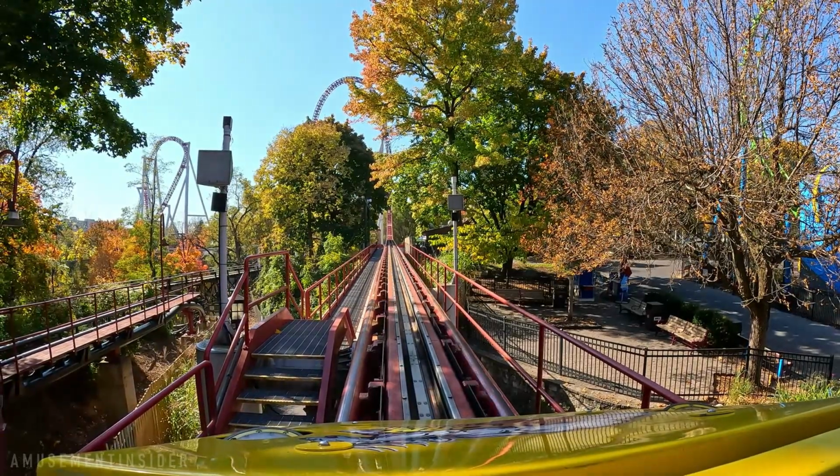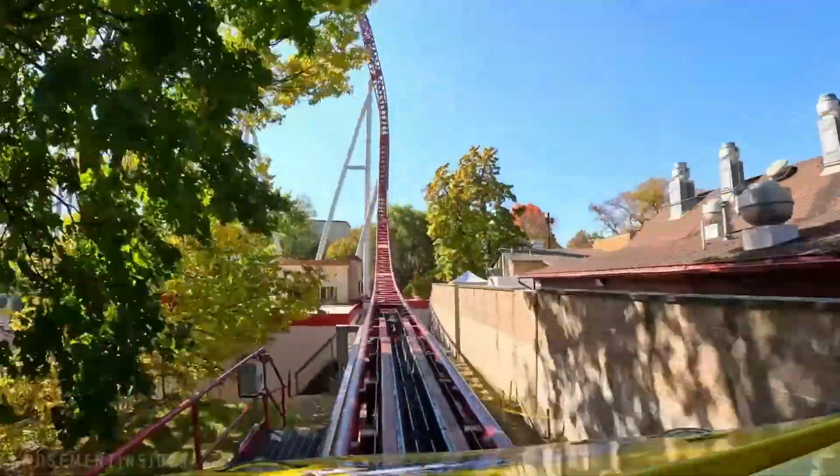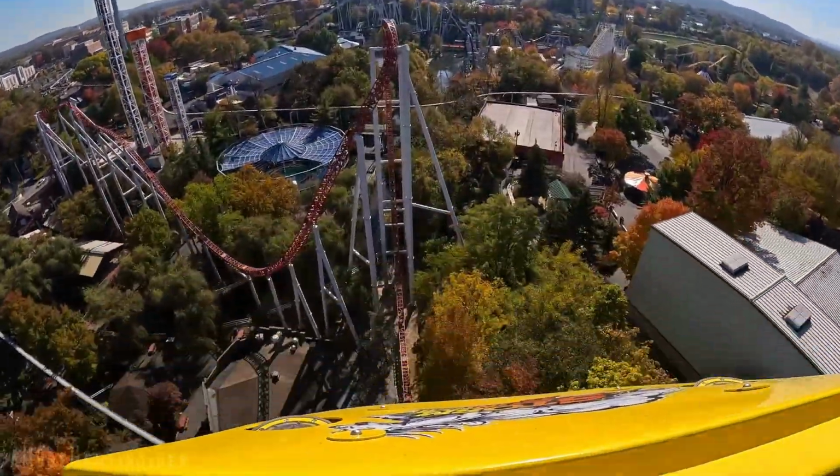This ride can be very unreliable at times because it is an Intamin accelerator, but the times that it's fun, watching it launch from the other side of the park, then racing over there because you're like, wow, I need to get on this ride.